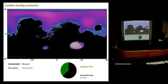So the first landing constraint is that the parachute needs long enough to slow down in the atmosphere, so you need to land as low as possible in the thickest part of the atmosphere. So that rules out anywhere above -2 kilometres, and we've only got 59% of the planet left to us now.